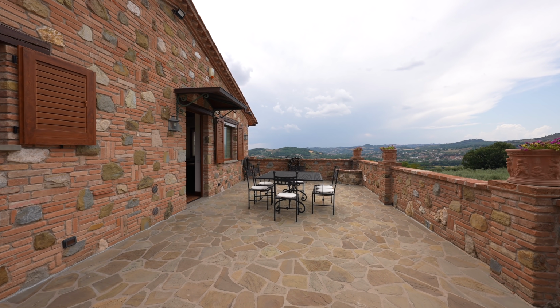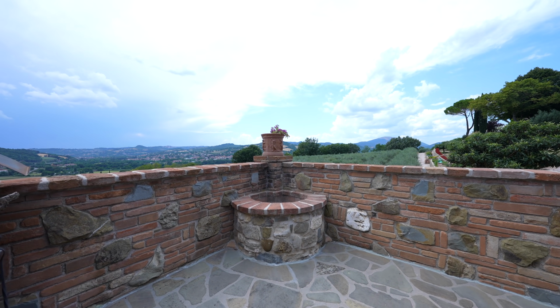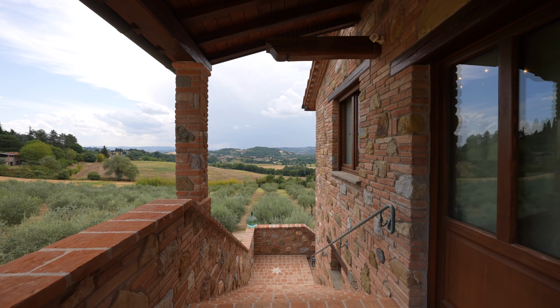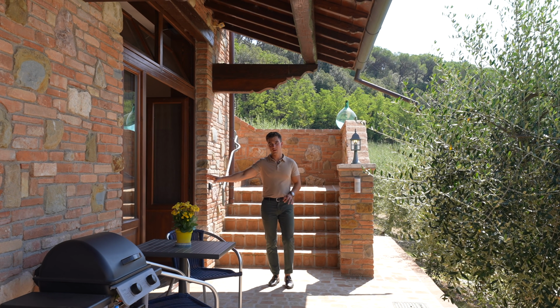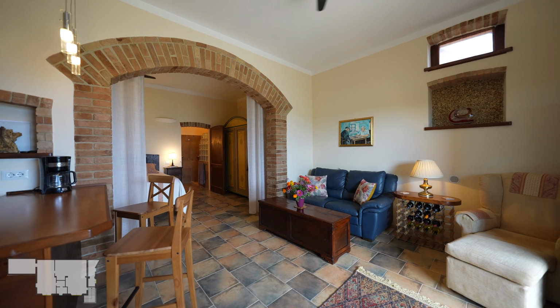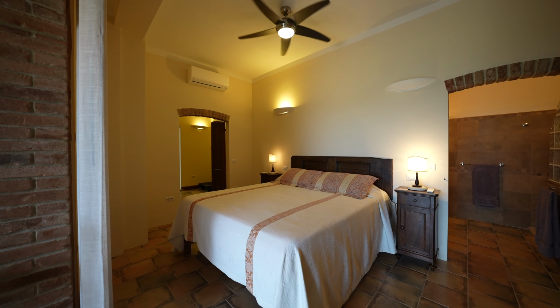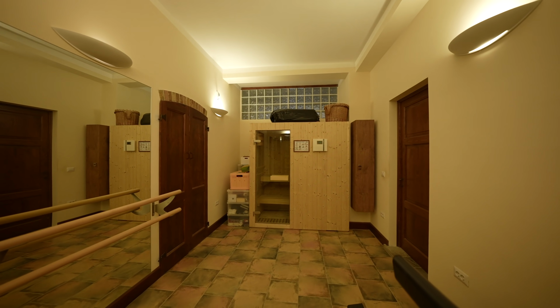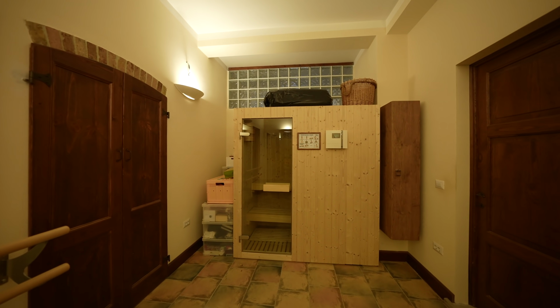Right outside, we find this lovely terrace, which has a great view on the olive grove right in front. And in the end, we find also a fire pit, perfect for evening atmosphere. On the lower level, we find a lovely 1-bedroom apartment over here. In the middle, there is a room used as an exercise room, also with its own sauna. In the end, there is the last room, used for the production of an excellent olive oil.